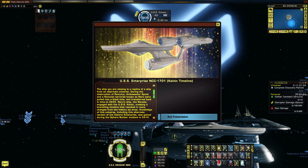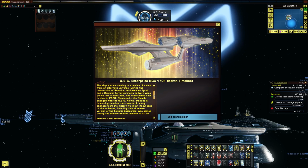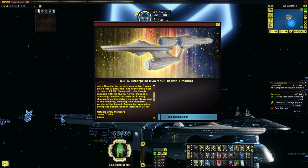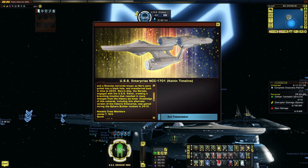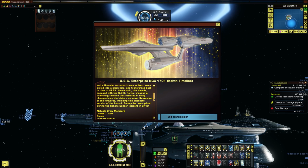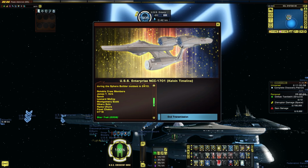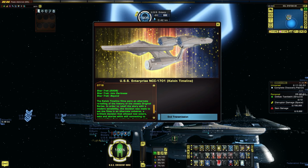The ship you are viewing is a replica of a ship from an alternate universe. During the destruction of Romulus, Ambassador Spock and a Romulan terrorist known as Nero were pulled back in a black hole and transferred back in time to 2233. Nero's ship, the Narada, engaged with the USS Kelvin, creating a branching timeline that resulted in many changes from the history we know. Knowledge of this universe, including this alternate version of the historic Enterprise, was gained during the Sphere Builder incident in 2410. Crew members: James T. Kirk, Spock, Leonard McCoy, Montgomery Scott, Sulu, Pavel Chekov, and even the android 0718.